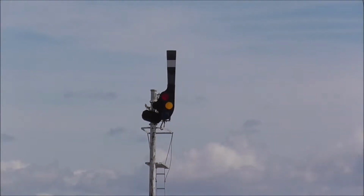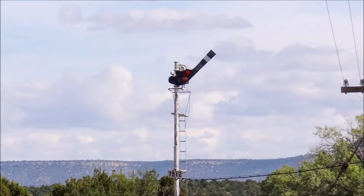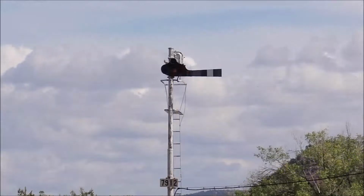Semaphore signals are very easy to recognize with the long arms that display the aspects. On the Santa Fe semaphores located here in Bernal, the arm pointing straight up indicates a clear, at an angle is an approach, and when the arm is horizontal, a stop aspect.